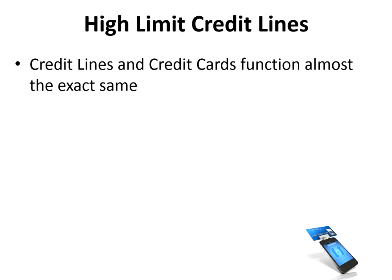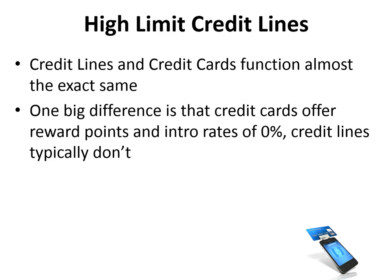But one thing to keep in mind is we've talked a lot about credit cards. Now we're talking about credit lines. What's the difference? The funny thing is so many people insist they want a credit line and not a credit card. But when I ask them what the difference between the two is, most people don't even know the difference between credit cards and credit lines. That's because they really function almost the exact same. Well, one big difference is that credit cards offer those 0% intro rates that we talked about. Credit lines don't offer that.